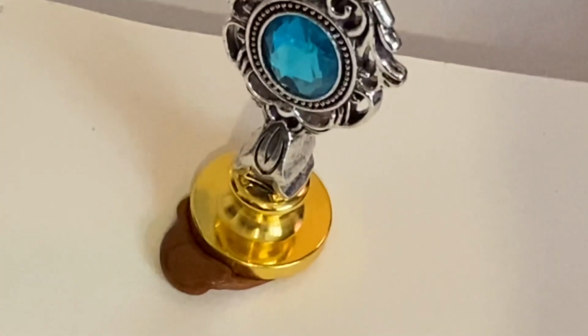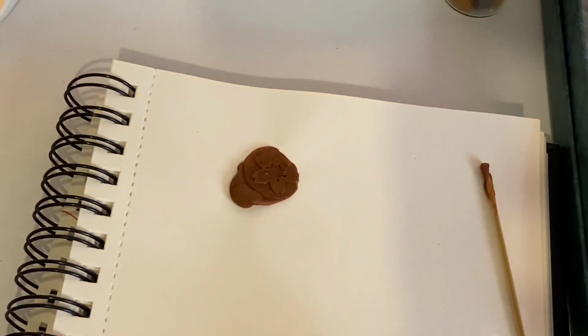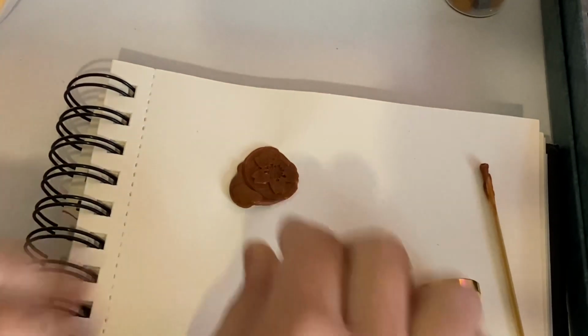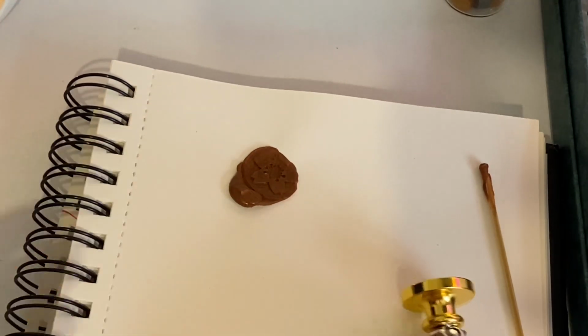So the wax hardens very quickly, as we all know, and it just got out so easily. And you can see it looks so pretty. It was my first attempt, and I think it turned out pretty well.